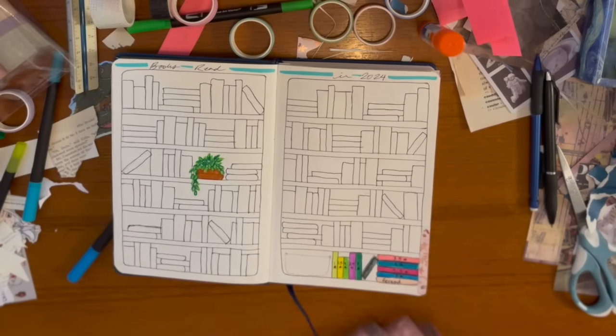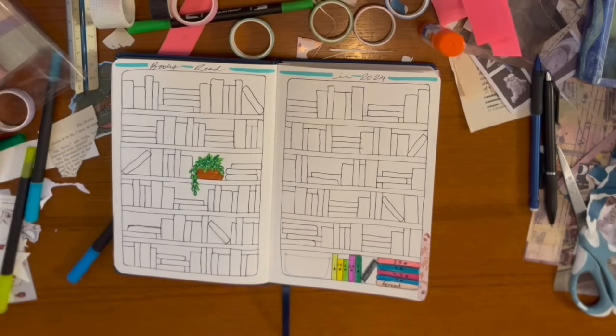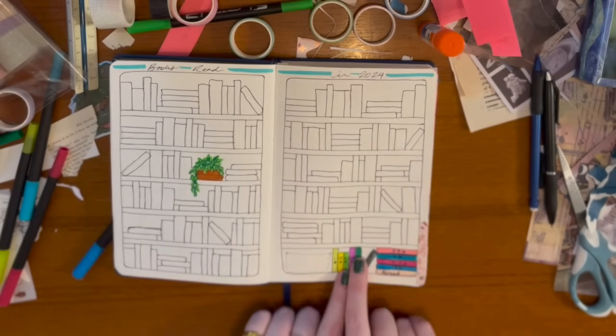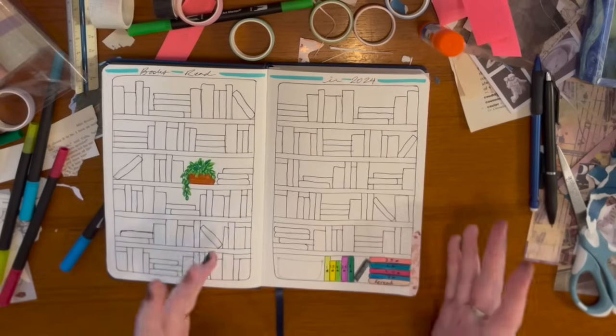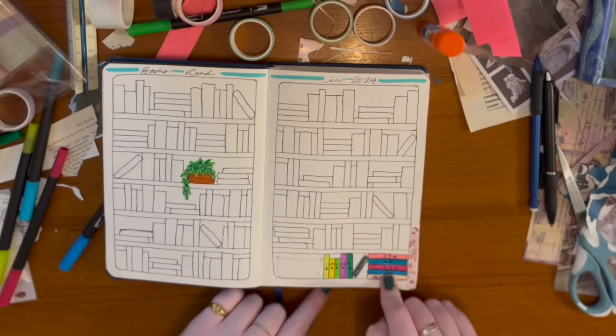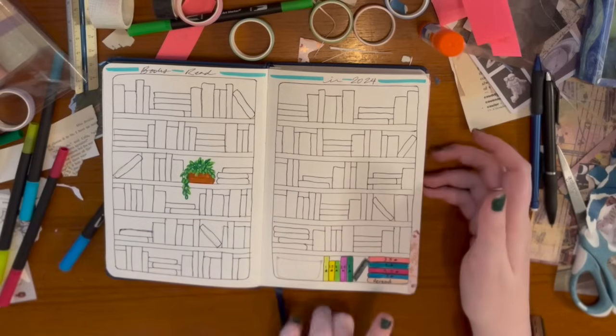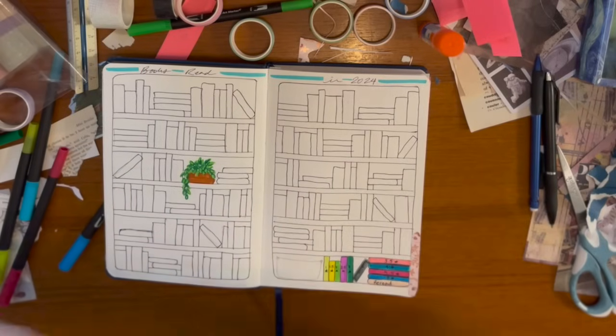This is gonna be my color key. I think going forward I'm gonna try and find a more aesthetic marker set to do keys like this for whatever next journal I have, but I don't mind it being super bright and colorful. I think I just would rather have it a little bit more smooth, but I did change from last year.